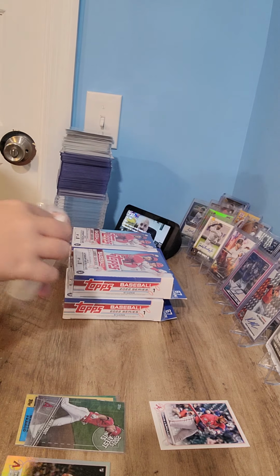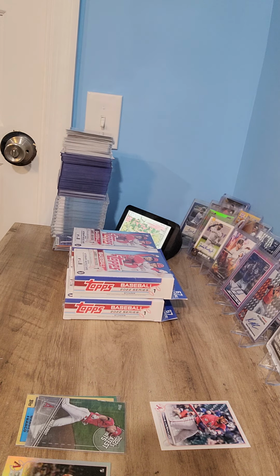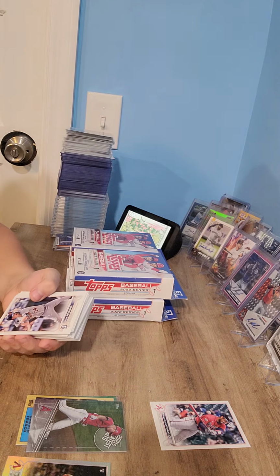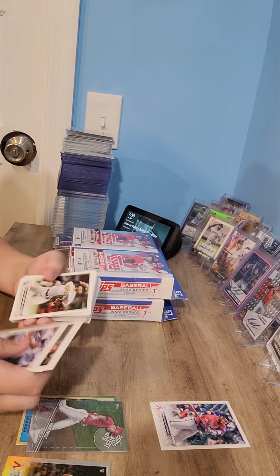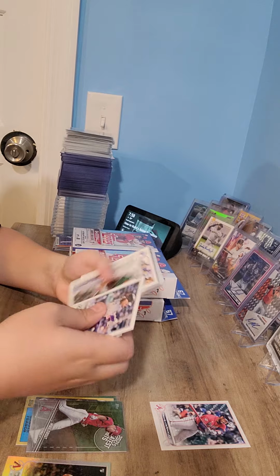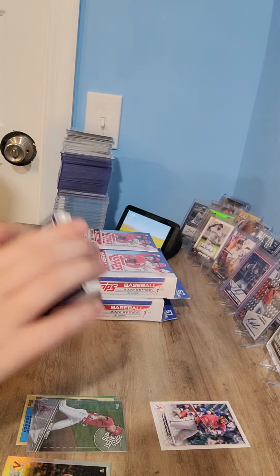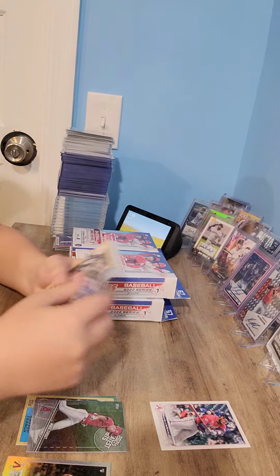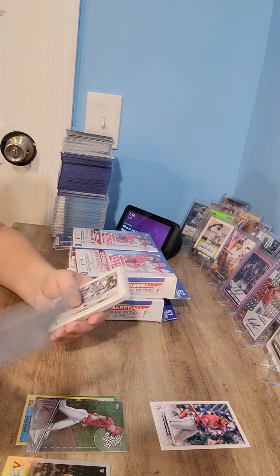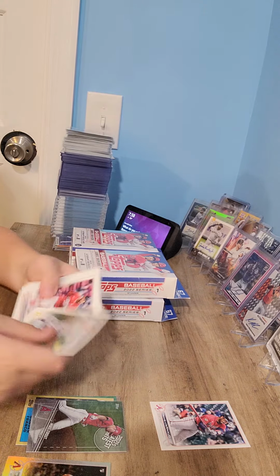Alright, second hanger out of four. I mean, out of six. Alright, see if we could get anything out of the parallels that are coming up. So we got a blue, and the blue is a Tiger now, Austin Meadows. But I know we have Wander because we have a Trout. So we got an Austin Meadows blue, and then Trout, and then Wander, obviously. Let's look through the rest of the pack though. Go ahead and fly through these base cards.